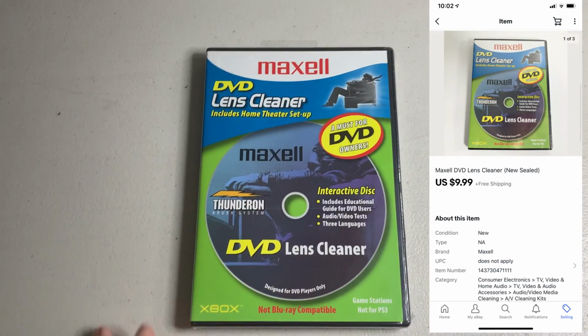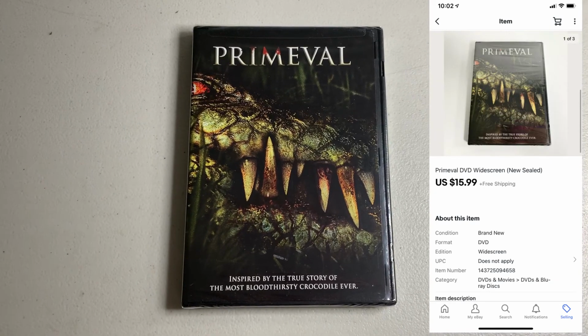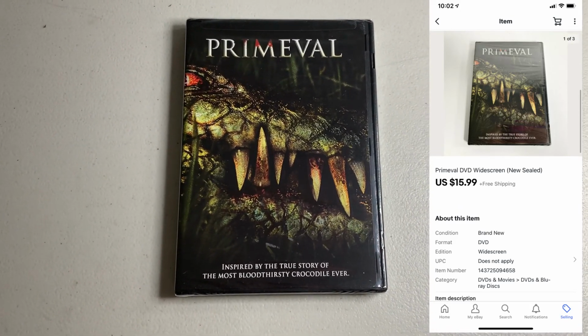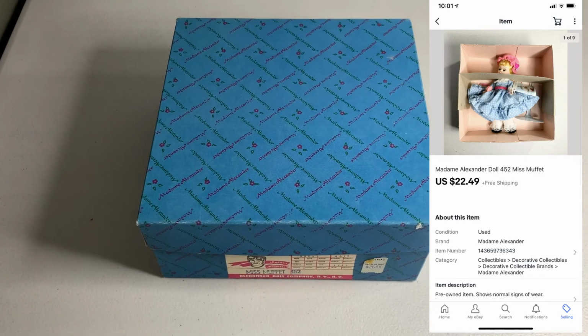This is brand new sealed. I paid 33 cents for this. Ended up selling for $9.99. Next up is Primeval. This is brand new sealed as well. Paid $1 for this. Sold for $15.99.